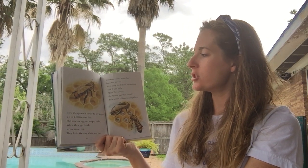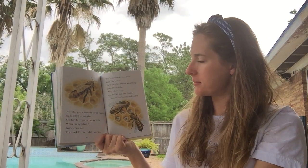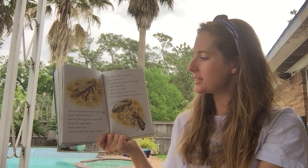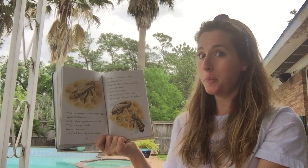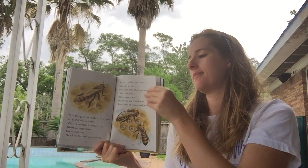Workers, called nurse bees, feed the larvae. First, they feed them something called bee milk. After 3 days, the larvae get bee bread. It's a mix of honey and pollen.